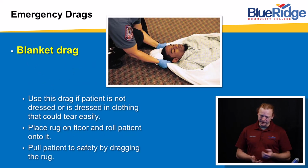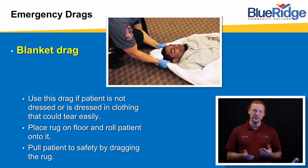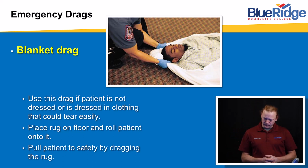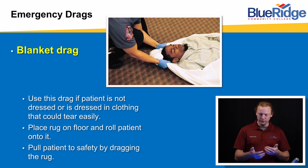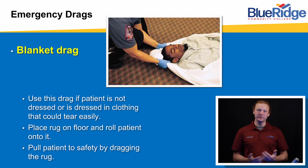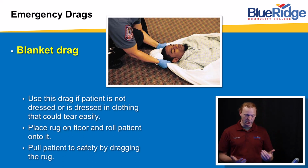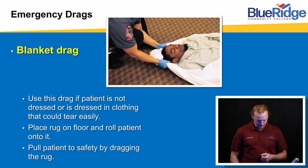Here's an example of the blanket drag. You can use this drag if a patient is not dressed or is dressed in clothing that could tear very easily, or if you have to remove their clothing for some reason. You place a rug on the floor or a blanket, and then you roll the patient onto it. You'll see in the demonstration of a log roll here in a moment, which is the most efficient way to do this, or get the patient onto a blanket. And then you'll just simply pull the patient as if they were on a sled behind you.